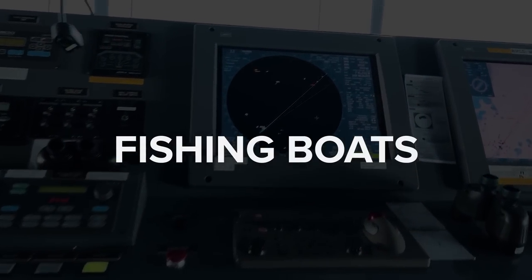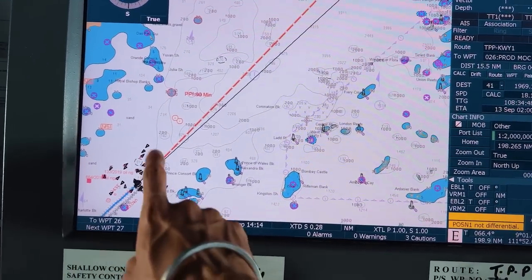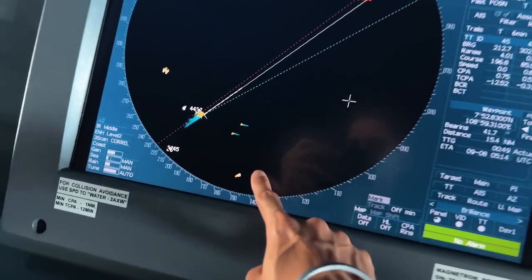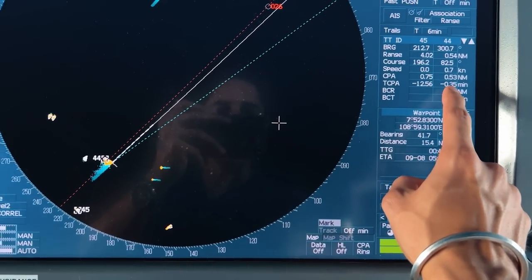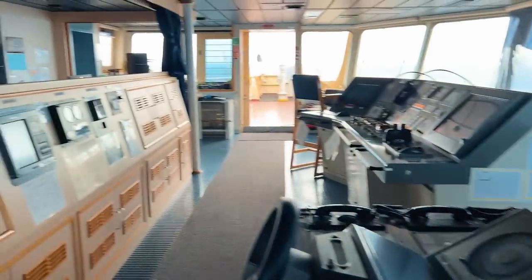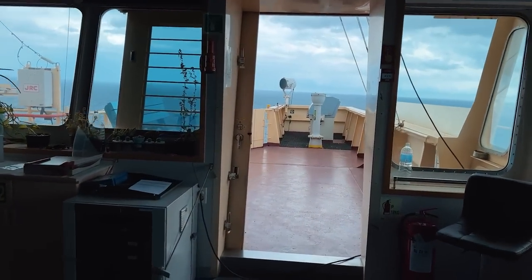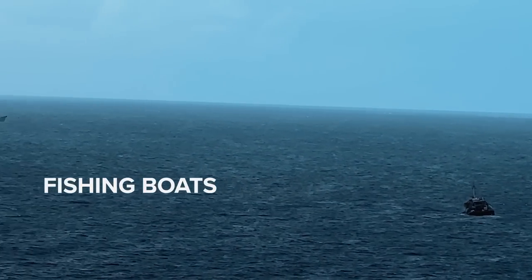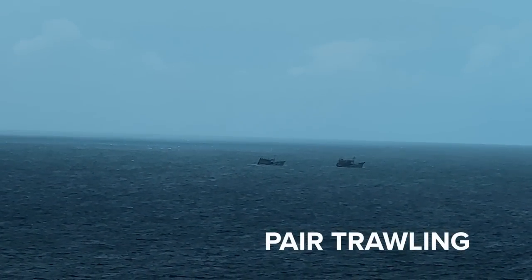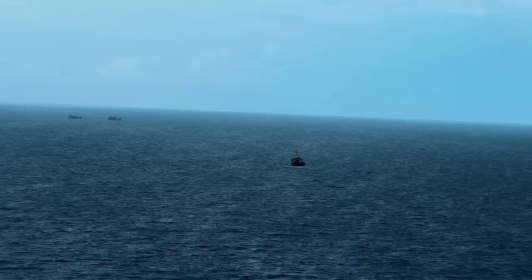Not to forget that whenever we start our coasting in China, we encounter these small boats, and you see we passed one right now at around 5 cables. I'm going to go outside and show you. Let's go out and check it. These are Taiwanese fishing boats. As you see, they are doing pair trawling, and this guy is alone, searching for fish.